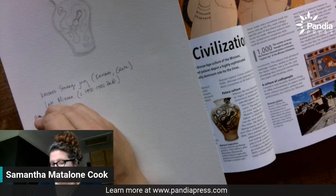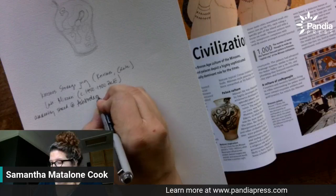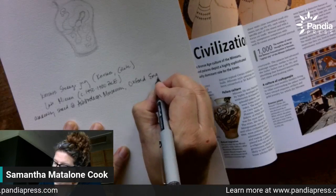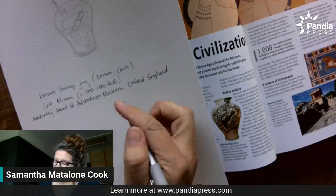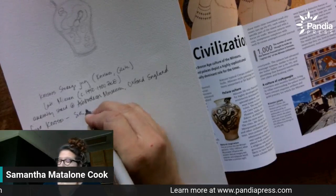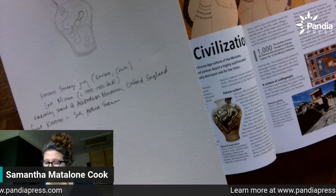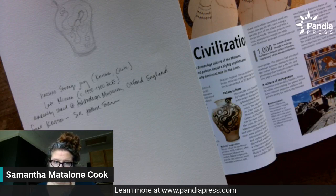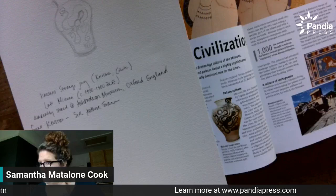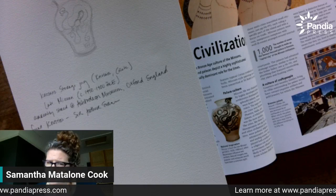Well, it's currently at the Ashmolean Museum in Oxford, England. Where and when was it found? It was found in Knossos, and it was found by Sir Arthur Evans, who was a famous, we'll call him a hobbyist archaeologist. I could do a whole workshop on the evolution of archaeology, obviously much different today than it was in the 18th and 19th centuries, and even the early 20th century.